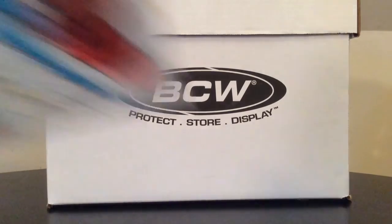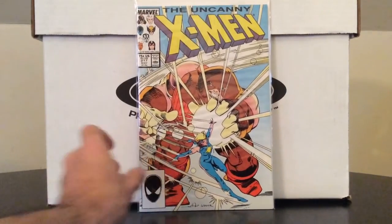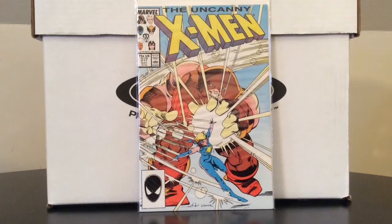Sadly, this is the last of my Uncanny X-Men run that I've picked out of the dollar bins. As you know, I've broken them up over several hauls, and I must have picked up a good 30 issues out of my Uncanny X-Men run. And for $1 at high grades, well, a little side note, one of my dealers tells me all the time that I'm one of the few customers that comes in looking for back issues if there is nothing on the wall or if it's a low week.